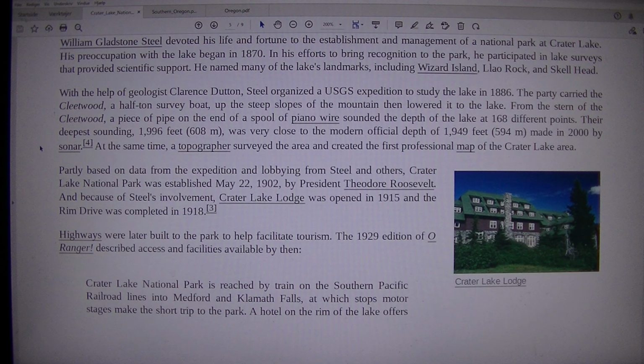At the same time, a topographer surveyed the area and created the first professional map of the Crater Lake area, partly based on data from the expedition and lobbying from Steele and others. Crater Lake National Park was established the 22nd of May, 1902, by President Theodore Roosevelt. And because of Steele's involvement, Crater Lake Lodge was opened in 1915 and the Rim Drive was completed in 1918. Highways were later built to the park to help facilitate tourism.